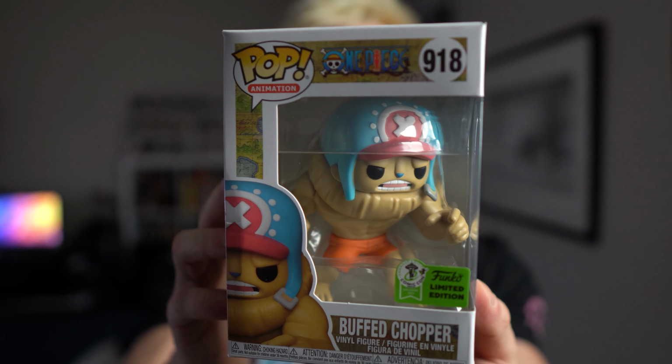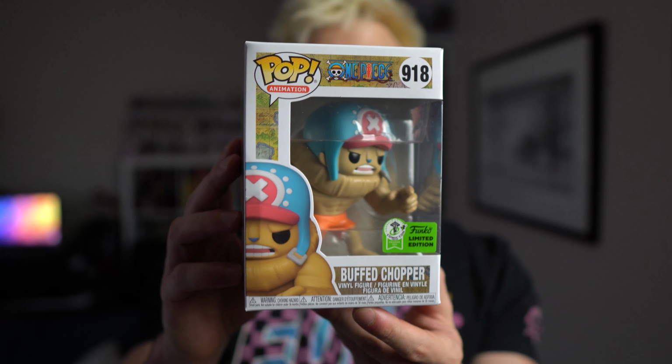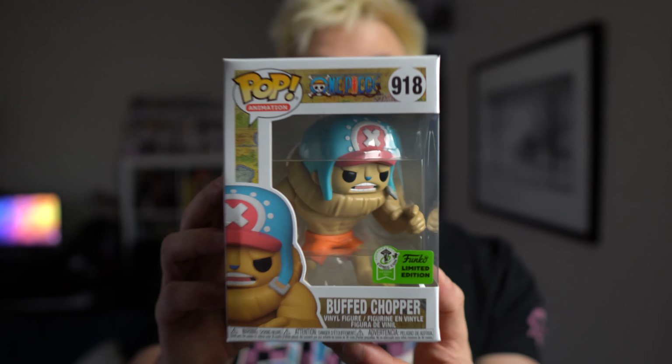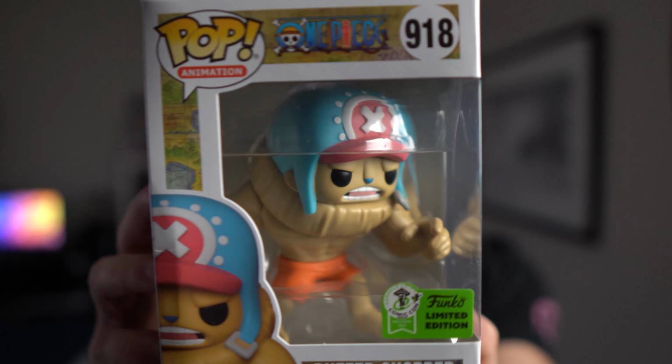I was really surprised with this next one. This one was super hyped, and I'm really glad I got it, especially with the con sticker. Because we've got Buffed Chopper, and this pop is heavy. Like, you can really feel it in the hands, how heavy it is. Just, wow. Super cool. I haven't watched One Piece since, like, season 1 or 2, when you had to download it on IRC clients, but man, this is a really cool pop.